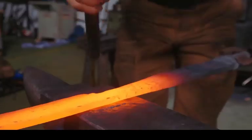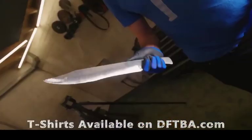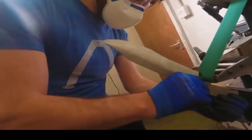Once we roughed out the shape, we began to grind and refine our blade, eventually producing our blade blank that would be later ground to its final shape. But before that could happen, we needed to perform some metallurgy wizardry through the heat treatment process.